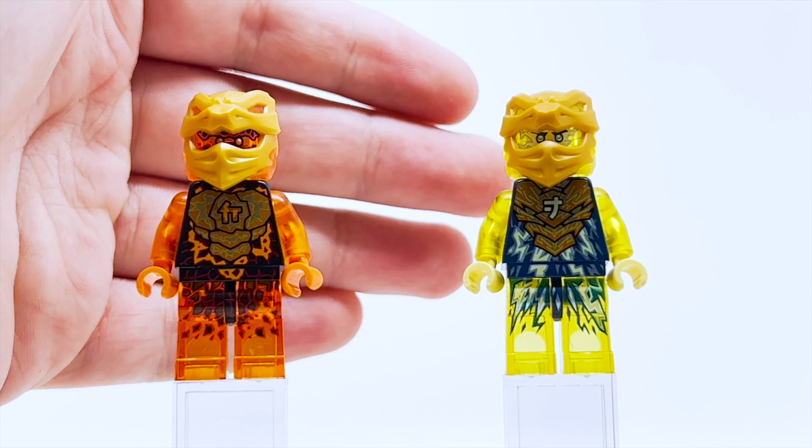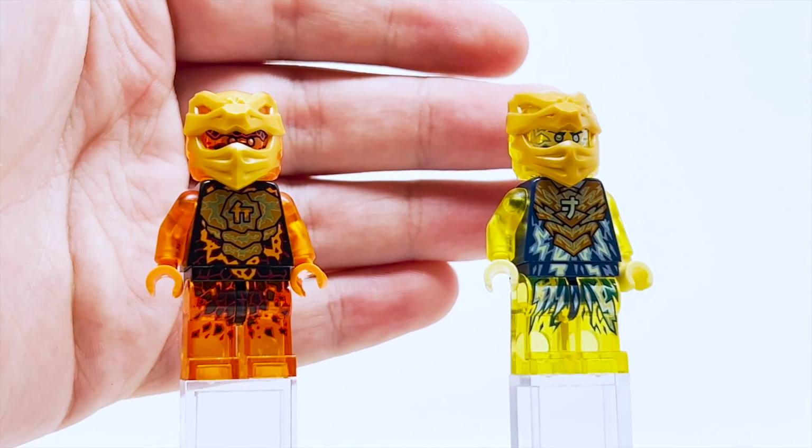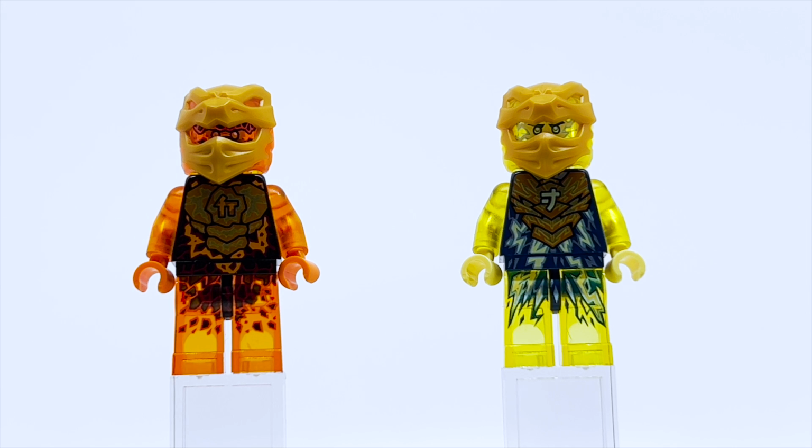Taking the wings off though, so you can see the figures up a little bit closer, you can see just how nice these guys look. All those transparent parts really look incredible. I especially love on Cole how with the black torso and the black printing on the legs, it transitions super nicely from that torso to the legs. It just feels natural.